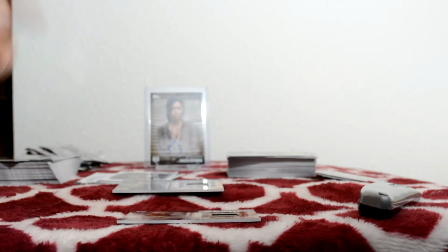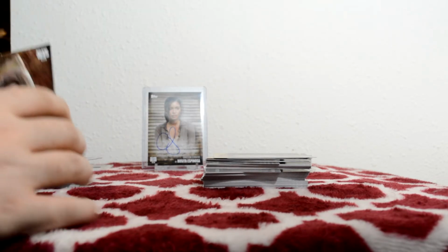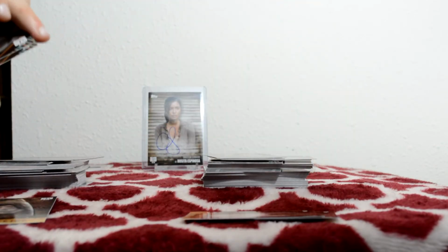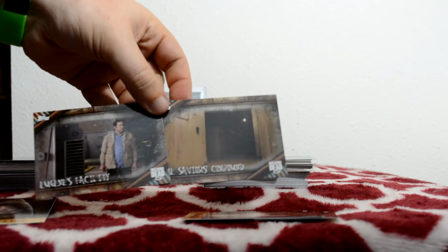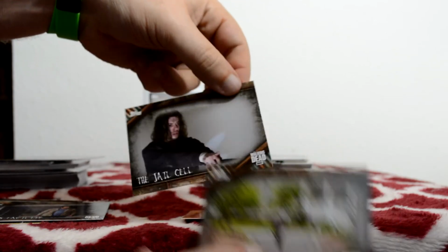I like that. Okay. I just want to do a little recap. This is going to show what kind of inserts I got through the two different boxes. This is the Target box. This is the normal box. So both of them, I got this kind, which says Chop on the back. I got one card out of the Target, two out of Walmart. I'm not sure if that's good or not. And then this kind where it shows locations. Out of the Target, Eugene's facility, Savior's compound. On the back, it just talks about them. Here, it's got two as well. The jail cell in Alexandria.